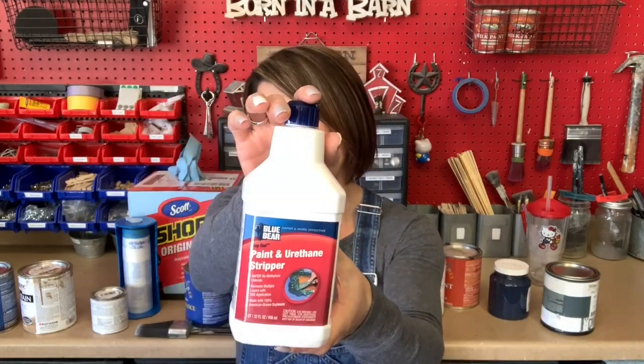This is the stripper that I use when I use stripper. I don't love to use stripper. I just did a video on it not too long ago, but it's not my favorite product to use because I myself have asthma. I don't like harsh chemicals. They bother me, so I really try to stay away from using it. But if I have to, this is the stuff I use.